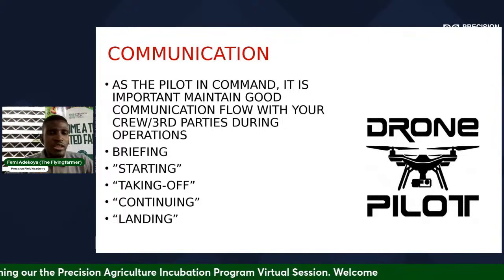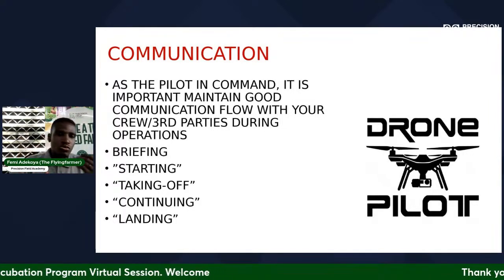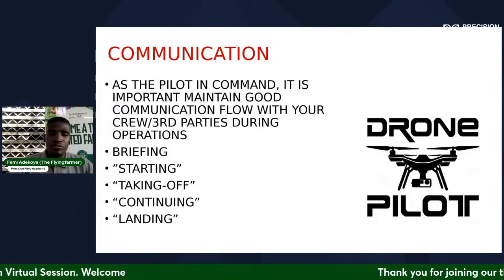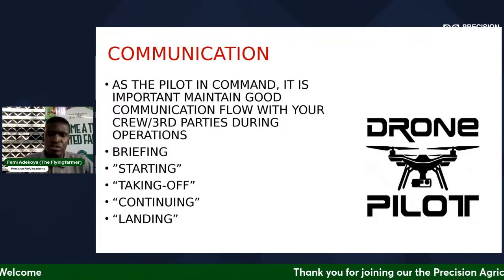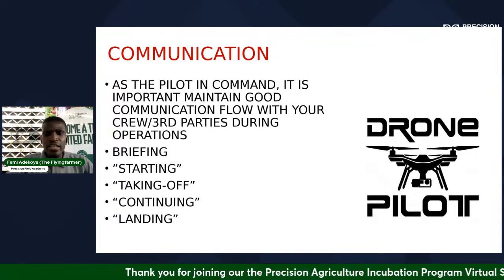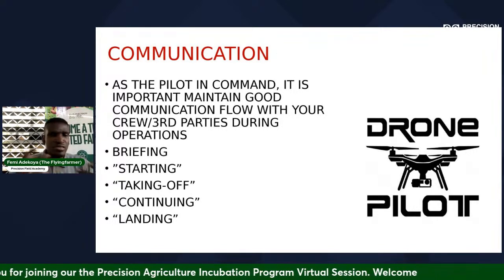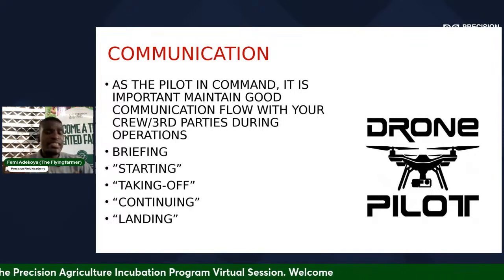So when you want to take off, you say, taking off, UAV taking off. You're checking the drone. When you check the drone, you can say, oh yeah, safe, the drone is good to go. Continue. And when you want to land, you also have to notify: UAV descending, UAV landing.